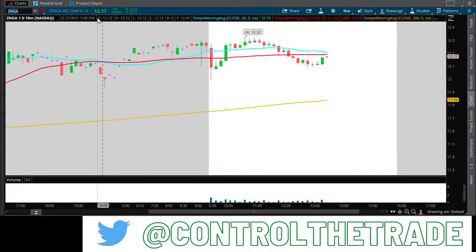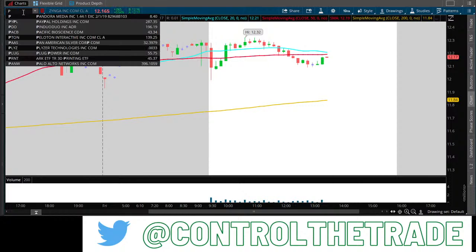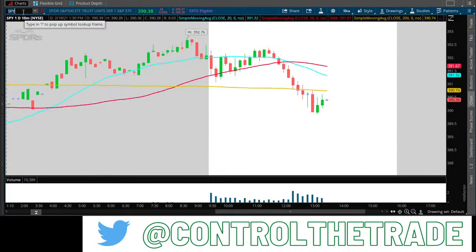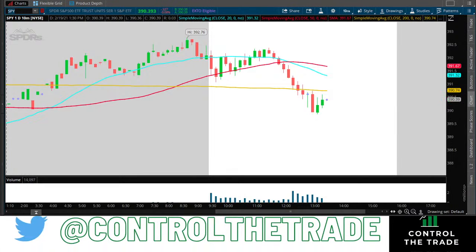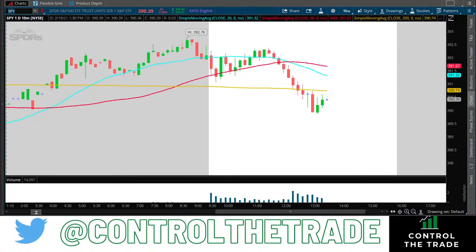I wanted to see if we can catch this live. If you've been following my tweets today, SPY looks like it's trying to reverse here. Little housekeeping. Okay, so it looks like it's trying to reverse here. Looking for that to happen around 130, 140.